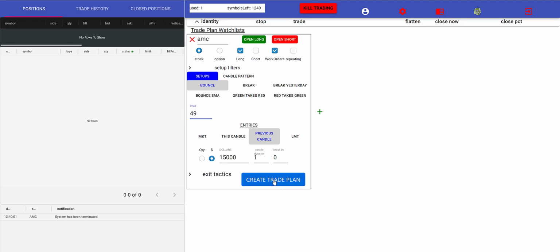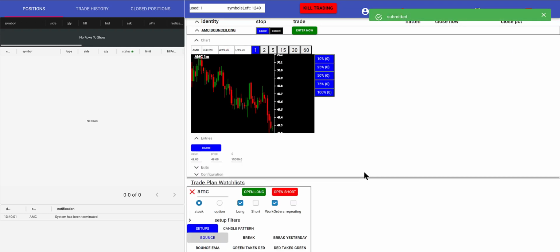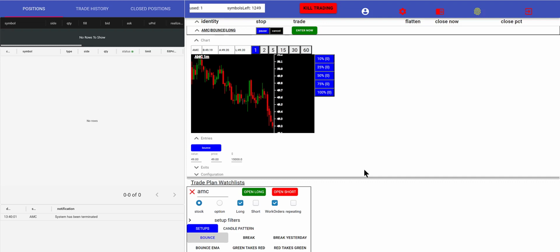Today is June 9th, and I just wanted to show some of the manual overrides I did in this trade plan. So I thought that AMC was going to bounce around $49. That was my premise. I'll have more to say later on when we get filled, but right now I'm just going to stay quiet until we actually see something happen.